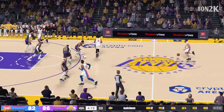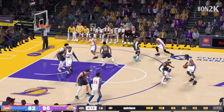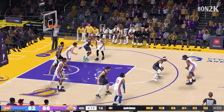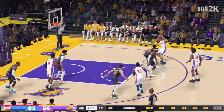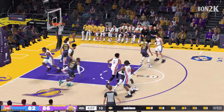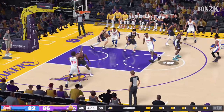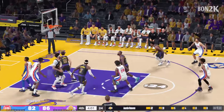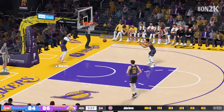Pistons trailed by 4. Cunningham kicks to Stewart. Back to Cunningham. He feeds it to Ivy. Over to the left wing. Inside. Here's Duren. And the shot goes in. And it's 9 points here for Jalen Duren.